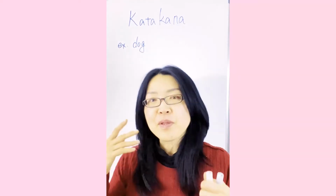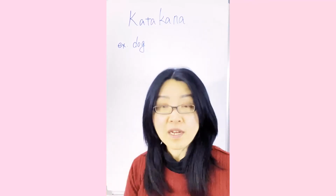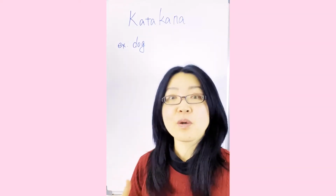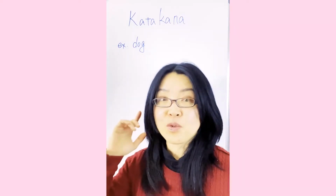Yes, many people know we Japanese use katakana to write down foreign words. It's true, but that's not the only usage of katakana. Actually, we have several ways to use katakana, and today I'd like to show you one of them.